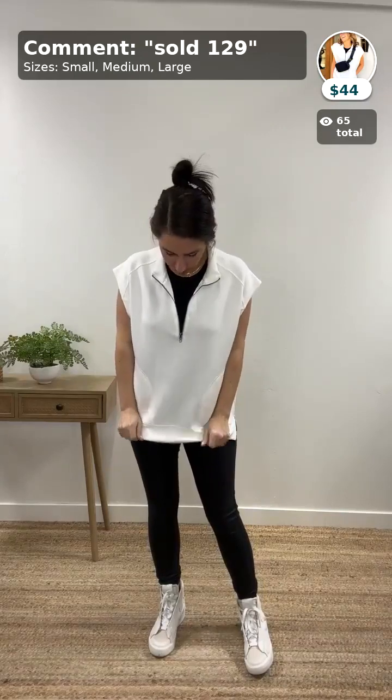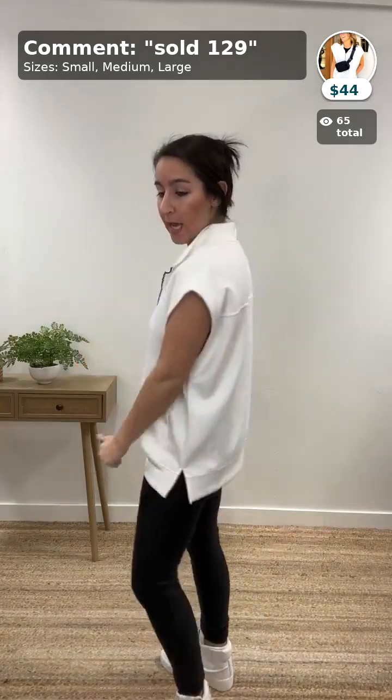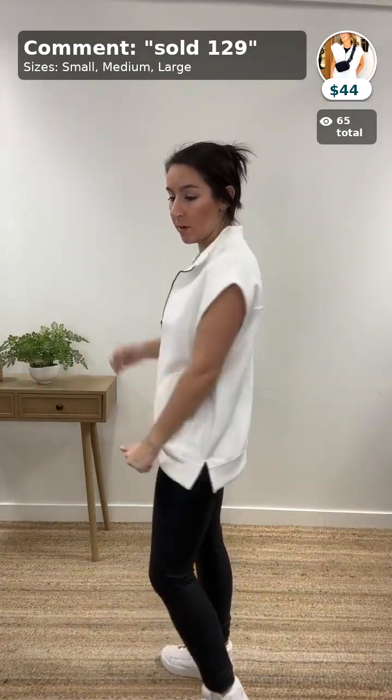So y'all get this. It is so cute. I love this. Word on the Street vest, $44, item $129, and small, medium, large.